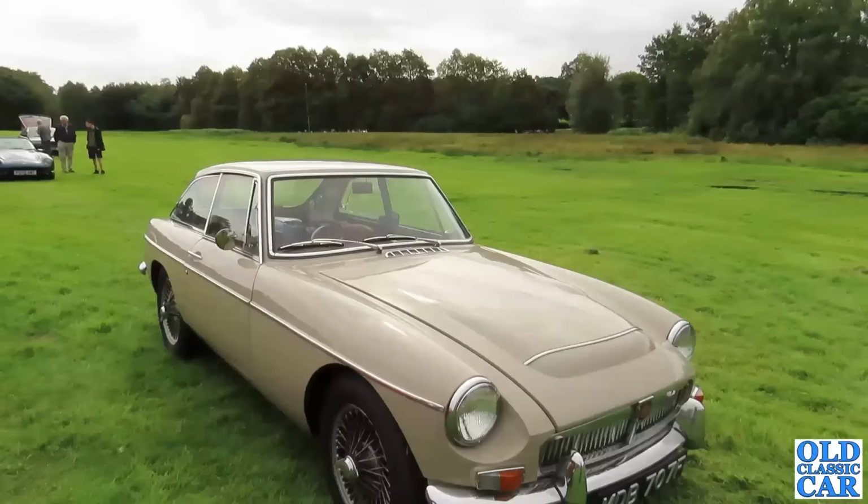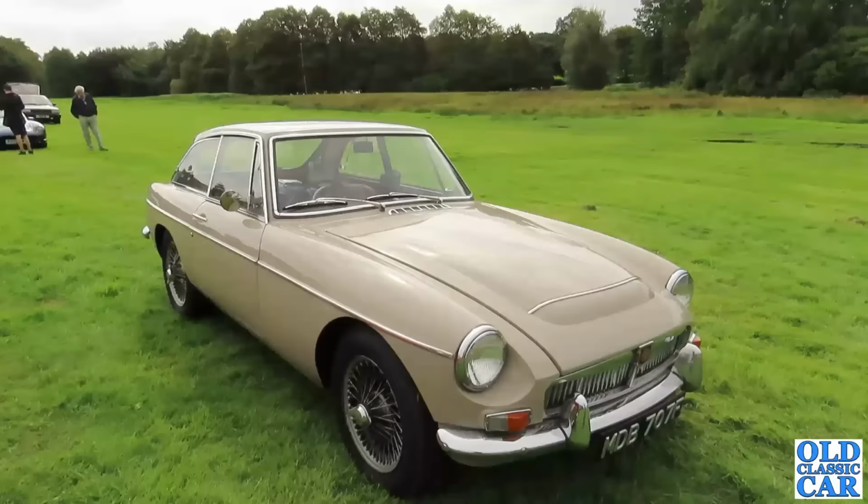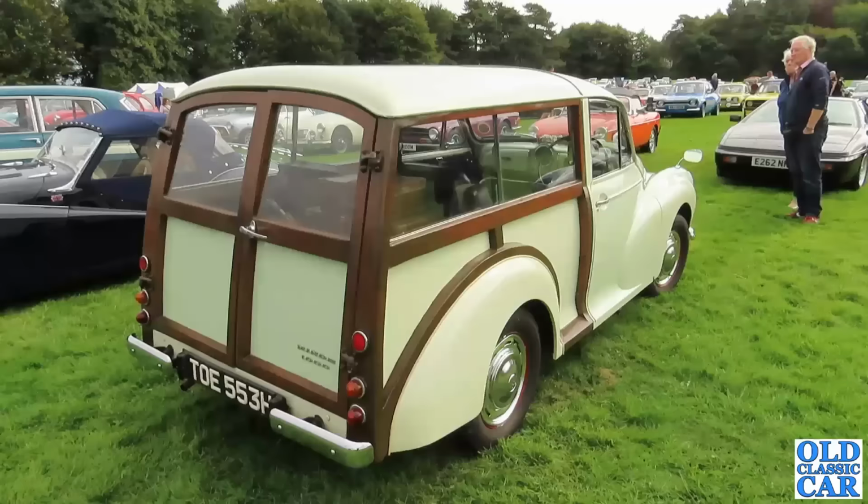I'm sure that's not the name that British Leyland gave to these cars in the late 1960s, but you don't see many in this colour, and it's great to see one that isn't red or green. That's a great looking car, that is. I'm not sure we saw this one driving in before, we must have missed this one.